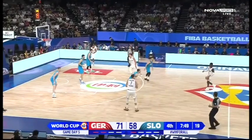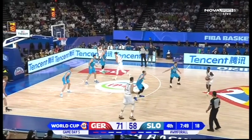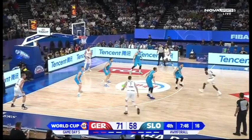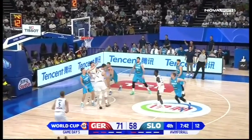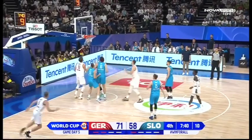It continued to be too easy for Schroeder just to win at the point of attack. He wins with a spin move, turns the corner, and then just finds a big in the dunker spot to throw a quick drop-off pass to. The initial finish attempt was a miss, but Germany had another big in the paint. They get the rebound, and it's an easy putback.